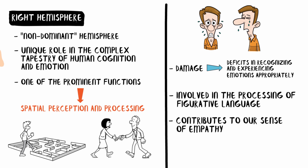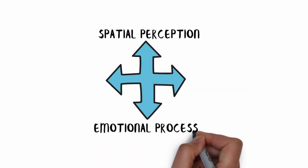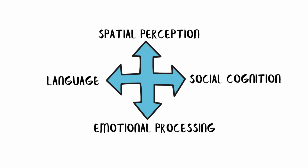In the field of physiological psychology, research into the right hemisphere continues to expand our understanding of how the brain influences behavior. By exploring its role in spatial perception, emotional processing, language, and social cognition, researchers gain insights into a wide range of neurological conditions, including stroke, traumatic brain injury, and psychiatric disorders.